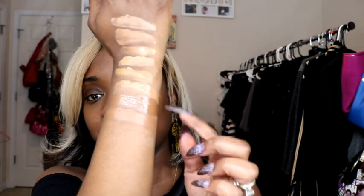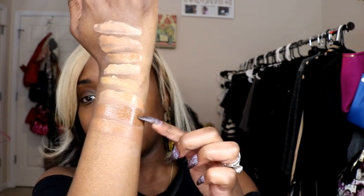Y'all see, compared to 17, I don't know why it looks like such a jump from 18 to 17. It's just like light. 17 is actually a little bit lighter than 18. I mean, 18 is a little bit lighter than 17. It's weird.